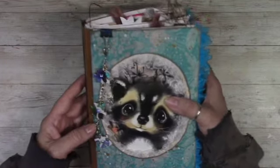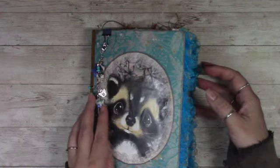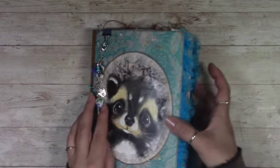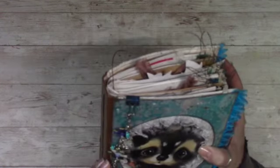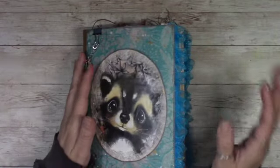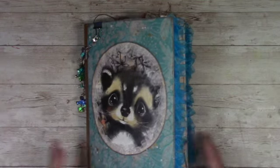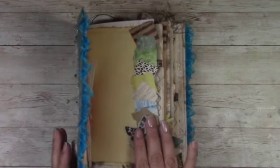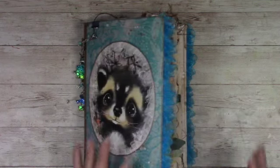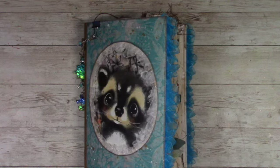So yeah, this is my journal for BB's Closet Creations, Bianca. I hope that you like this journal. Remember, everything that's in it is not meant to stay in the journal. Use it for whatever you want, because of course it's going to be difficult to use this journal with all this bulkiness, so you do have to remove some of the things so you can definitely use it. But overall I hope that you like it.